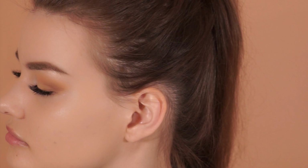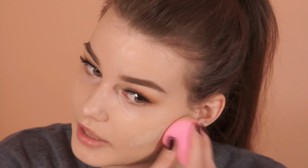So this is how we are looking with just one sheer layer of the foundation. But I want to build it up in a few areas, so I'm just going to take a bit more and go over some of the blemishes and more problematic areas. Blend it down the neck a bit. And that is how the foundation is looking.